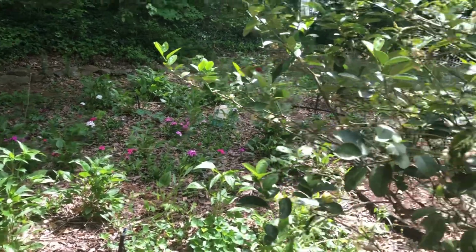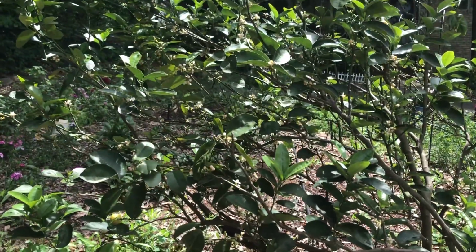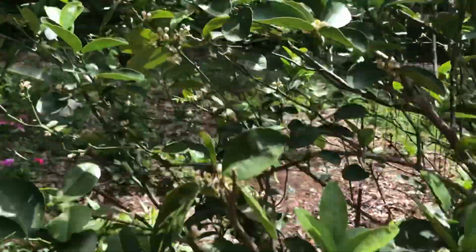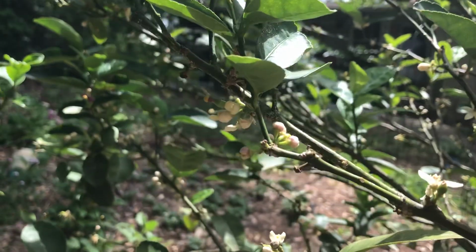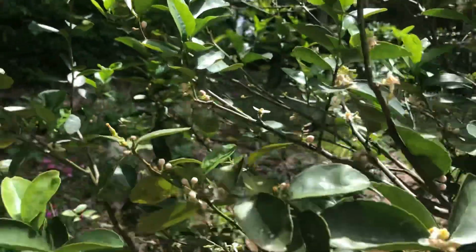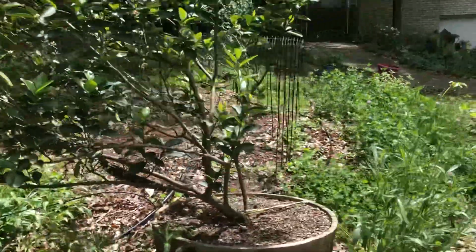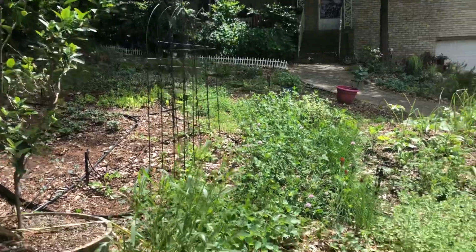We do also have some blooming lemons still, and little baby lemons. Step up here and take a look at them. I haven't seen a whole lot of bees and other pollinators on this tree, but it could be just because I'm holed up inside and not really looking when they're flying. It's about 70-something now.